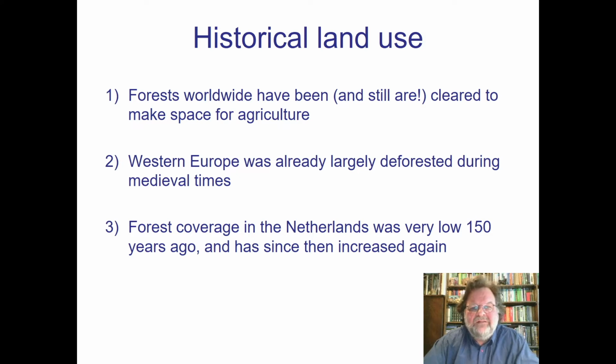Overall, if we look at a historical perspective, forests worldwide have been cleared to make space for agriculture, and this is still ongoing, although we try and slow this deforestation for agricultural purposes. In Western Europe, this was already going on in medieval times, and there was a lot of deforestation that took place around that time, and gradually afforestation came about 100 years ago. So the forest coverage in the Netherlands was very low 150 years ago, and then increased again since then.